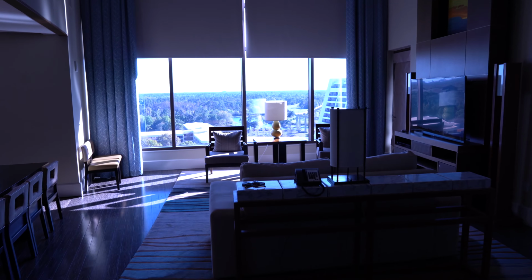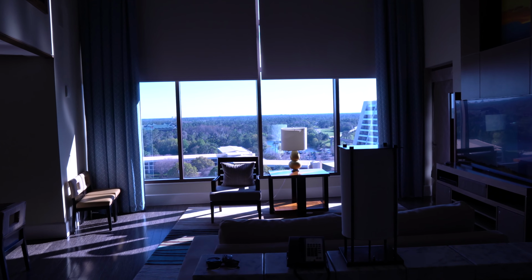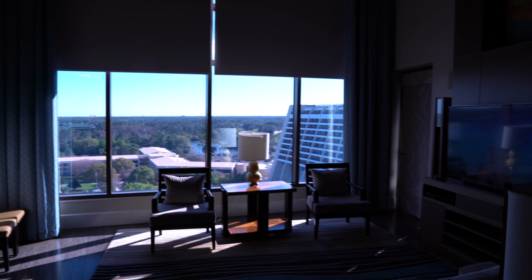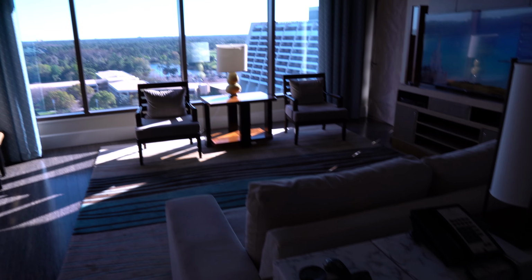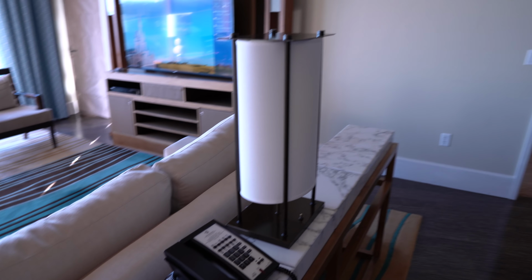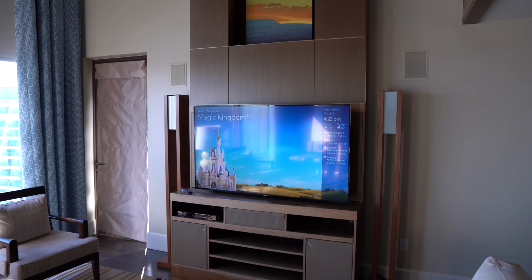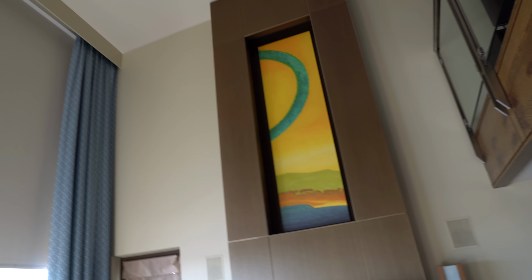And then look at the living room. You can see Animal Kingdom, you can see Epcot, you can see the monorail, the Contemporary. Wow. You have a phone, a light, looks like a massive TV. Look at the high ceilings here. And then you have this window, and I wanted to show you there is a switch if you wanted the window shades to go up.